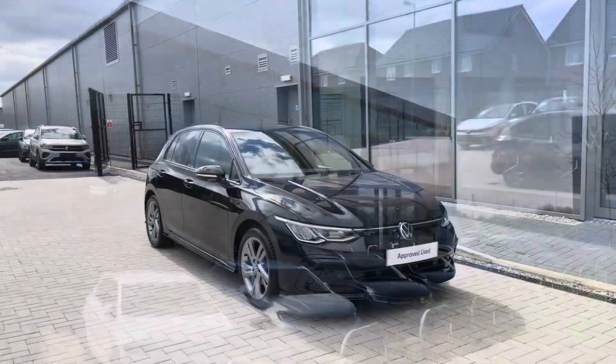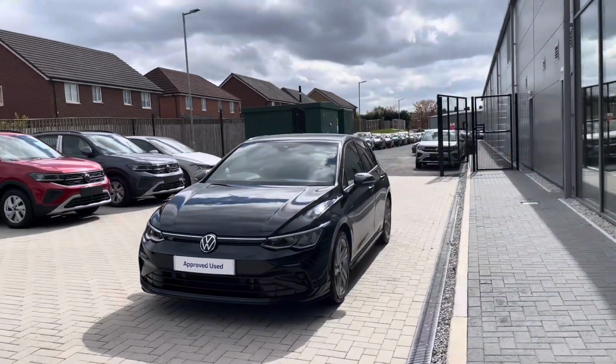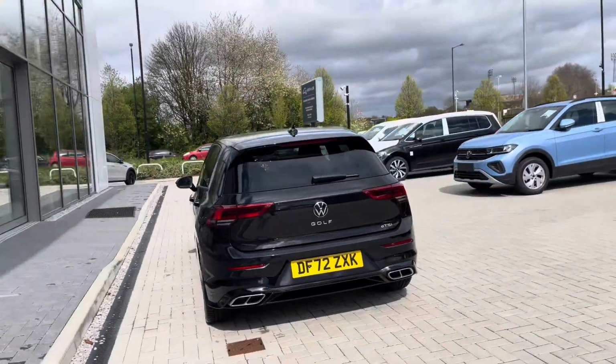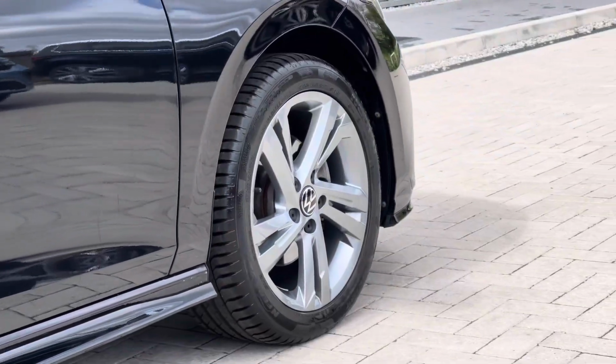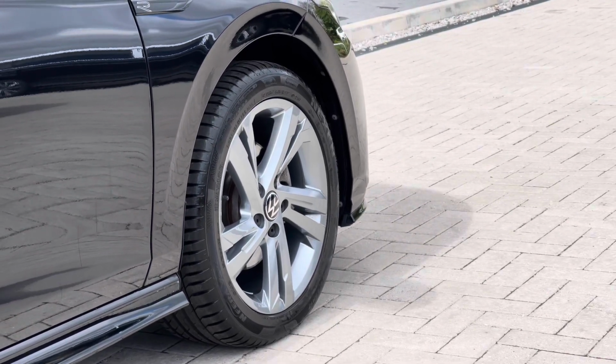Today I'm going to be showing you around this approved used Volkswagen vehicle. Golf Mark 8 R-Line 1.5 eTSI at 150PS comes available in a deep light pearl finish and it looks fantastic. The car is currently available at Oldham Volkswagen with just one previous owner, as you can rest assured it's been well maintained during its life cycle with a clean exterior bodywork.